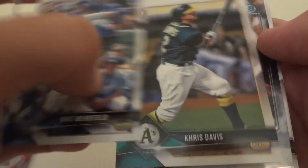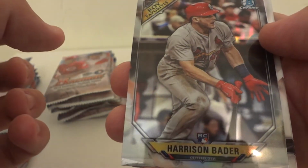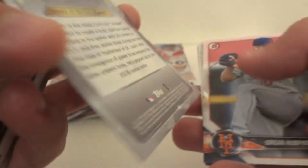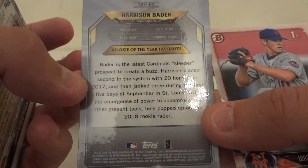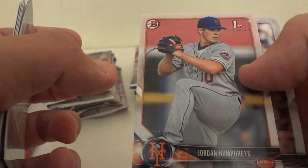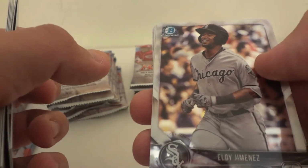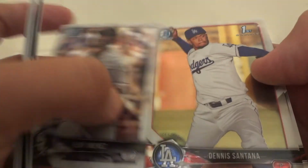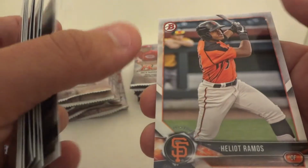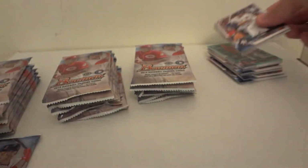Whit Merrifield, Chris Davis. So here's another insert card. Harrison Bader, Rookie of the Year favorites. That one is not serial numbered. I'm not sure how many of those you get per box in the hobby boxes. Jordan Humphreys, Eloy Jimenez, former number one overall prospect, I believe. Drew Ellis. Eliot Ramos, he's another good one for the Giants.